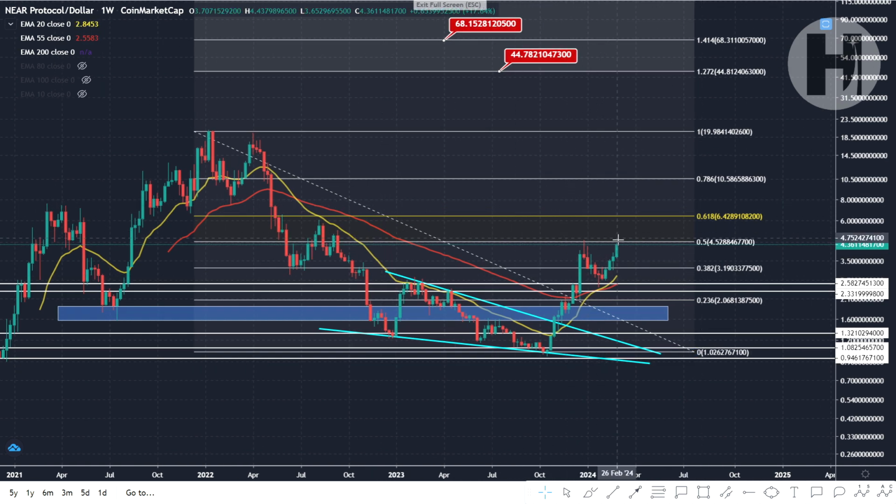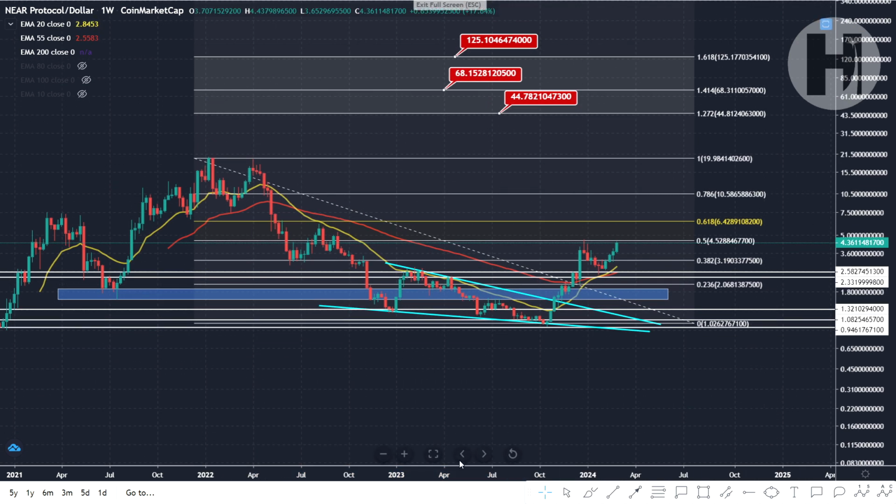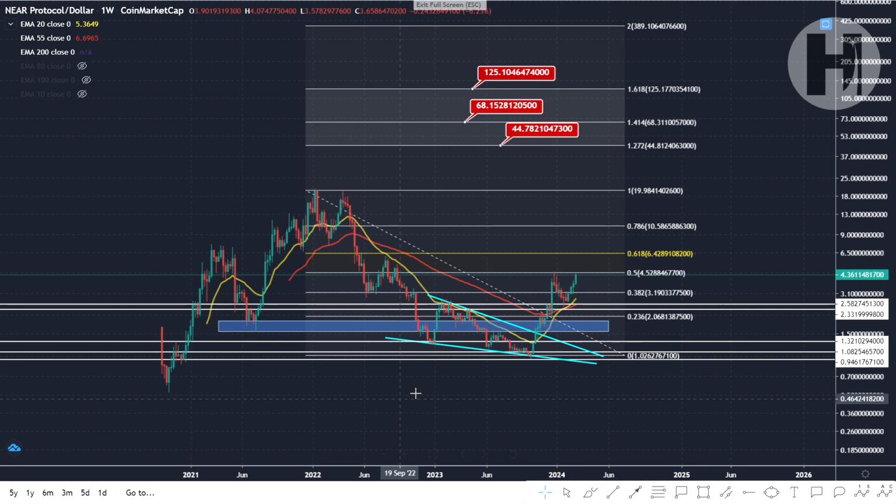But from the all-time high, if you want to measure how much we have left, a 354% move will take us back to the all-time high prices. I firmly believe we're going to be taking out the all-time high and getting to $30 to $40 at the very least. We did not break below the November 2020 low, which is very important.